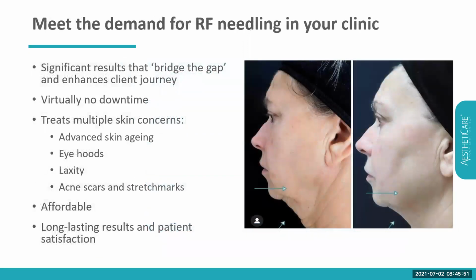So, as Rebecca said earlier, significant results that can really bridge that gap and enhance the client journey can make such a difference. And I love this image here. And I know this is one of your customers, Rebecca, but this is RF microneedling. It's not only conditioning the skin, but we're getting a really good tighten and lift there and a contouring. And it can be such an effective treatment. There is virtually no downtime with this treatment. You've got something that's bridging the gap between an entry-level anti-aging treatment and something more significant. And you're able to really enhance that kind of middle ground, if you like.